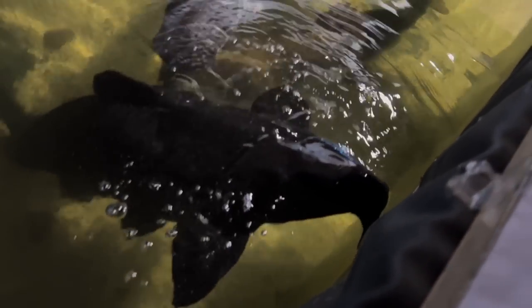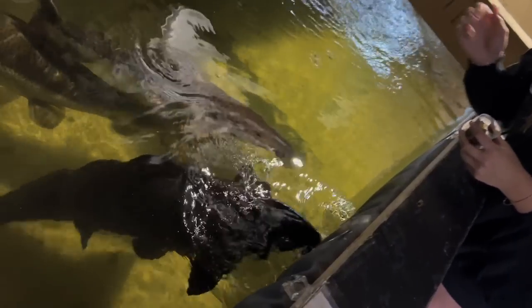Look at him eat. Buddy, the food is on the other side, my boy. He's having a terrible time. But here, everyone's starting to come up. Yeah, there you go. Oh, good job. Ripsaw catfish. Big monster fish. Oh, look how cute he is. Oh, look at him. He makes a vacuum noise. Yeah. Look at that mouth.